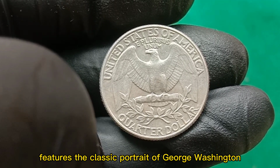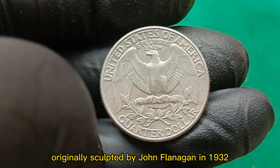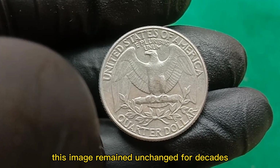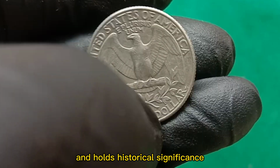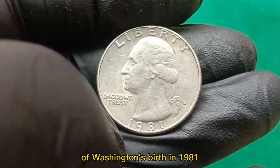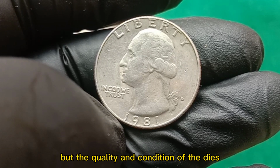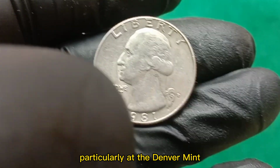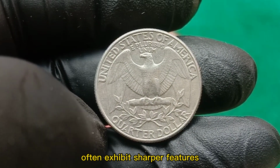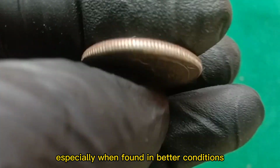The coin features the classic portrait of George Washington on the obverse, originally sculpted by John Flanagan in 1932. This image remained unchanged for decades and holds historical significance as it was introduced during the bicentennial celebration of Washington's birth. In 1981, no dramatic design changes occurred, but the quality and condition of the dies, particularly at the Denver Mint, were noteworthy. Coins struck that year often exhibit sharper features than their Philadelphia counterparts, especially when found in better conditions.